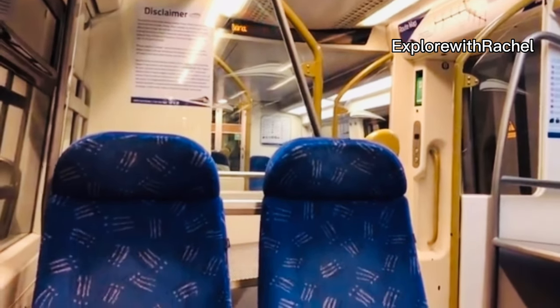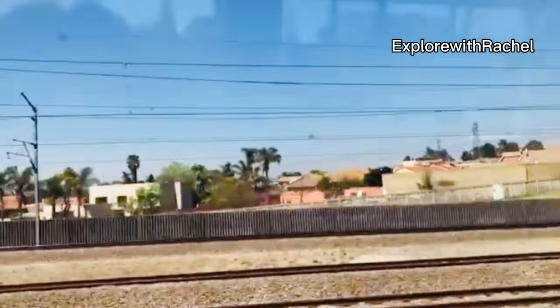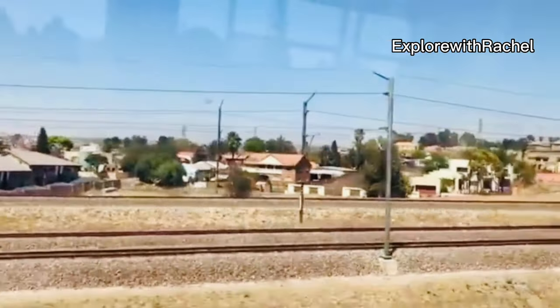From Sandton to OR Tambo, you pass through Marlboro Station. From Marlboro Station, we go to Rhodesfield Station. Rhodesfield is just next to OR Tambo International Airport. It takes only 3 minutes from Rhodesfield to OR Tambo.